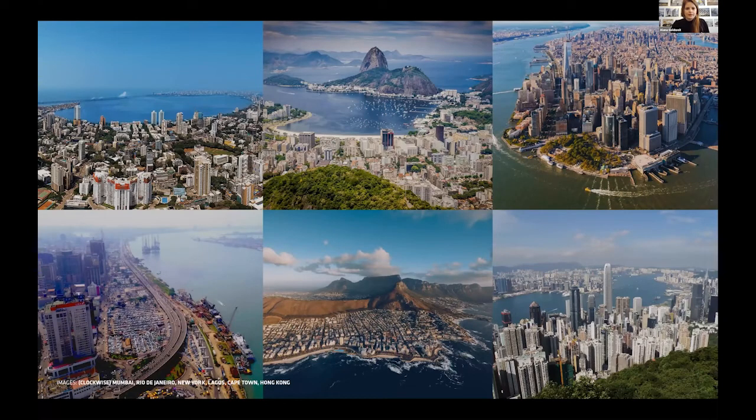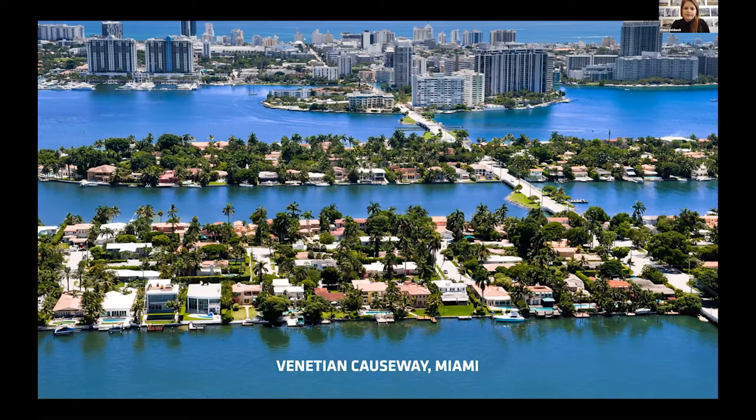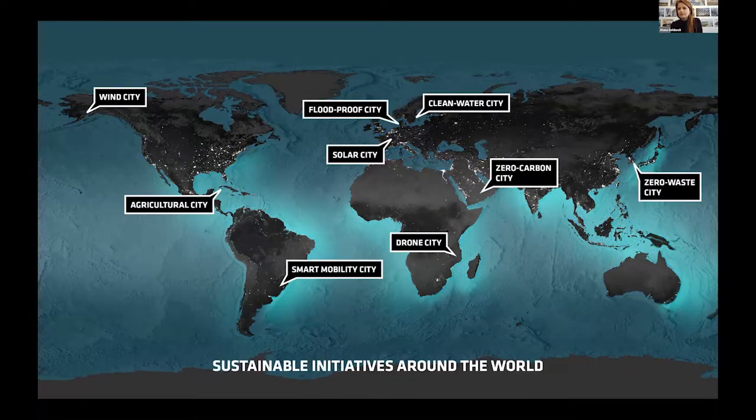Oceanics is directly responsive to the fact that by 2050, 90% of the world's largest cities will be exposed to rising seas. If you look at Miami, or at the Venetian Causeway, or its namesake city of Venice, cities are at risk and sea level rise is real and has to be addressed by coastal cities. Currently, there are tons of sustainable initiatives around the world, and that's where we start our work, looking at what's being done today that's really innovative and boundary breaking.